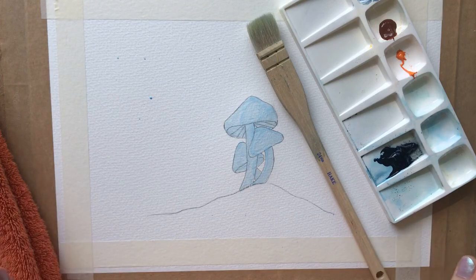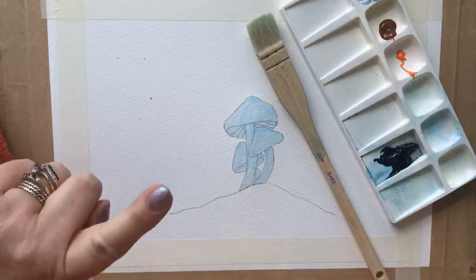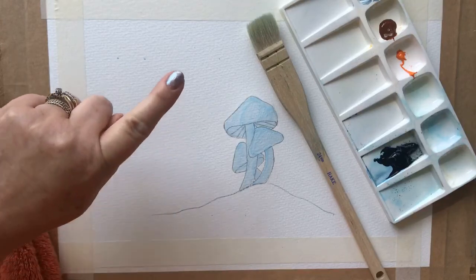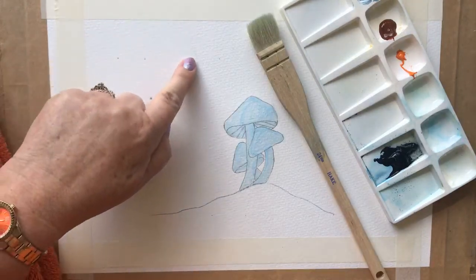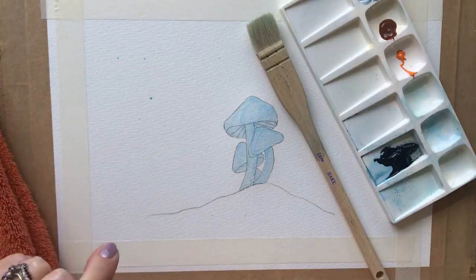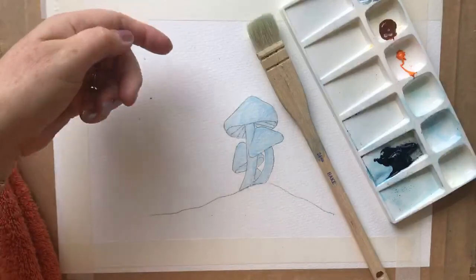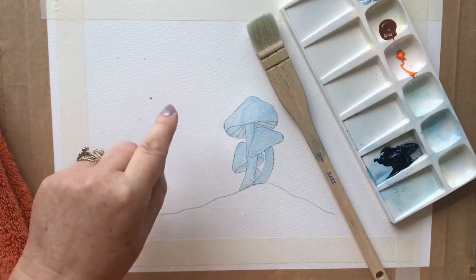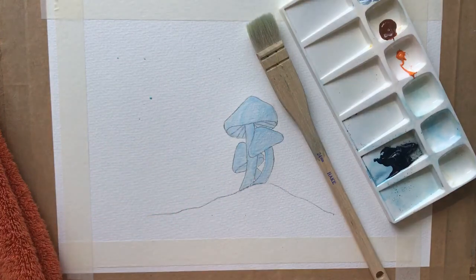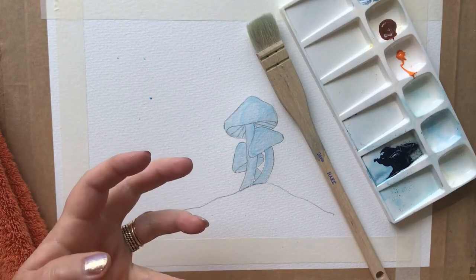300 GSM, 140 pounds in old money, and it's a rough texture. Now they do an ultra rough, so it's not the extra rough. This is what they call Not, so it's not hot pressed. That's all that means. It means it's rough. So we actually have the texture of the blanket on the paper, and we're really, really hoping today will give us some good effects.